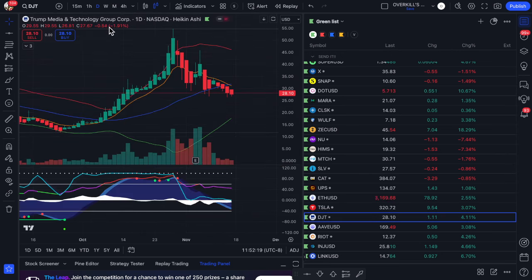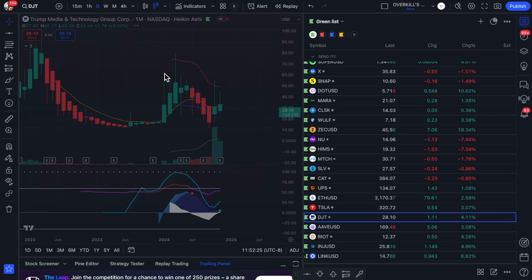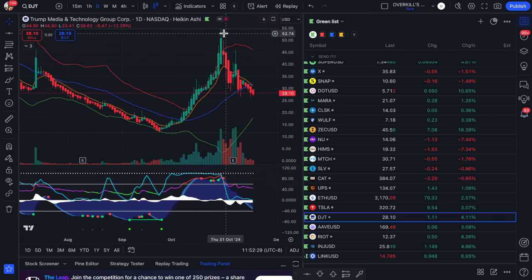Here's DJT. This is Donald Trump's media company. The candle is still green here on the monthly, and we're sitting at the bottom of it. We got the daily chart selling off here. Again, you should have been taking profits up here at 55 when we were very overextended. This kind of looks like XRP's chart right now, where we're just going absolutely parabolic.